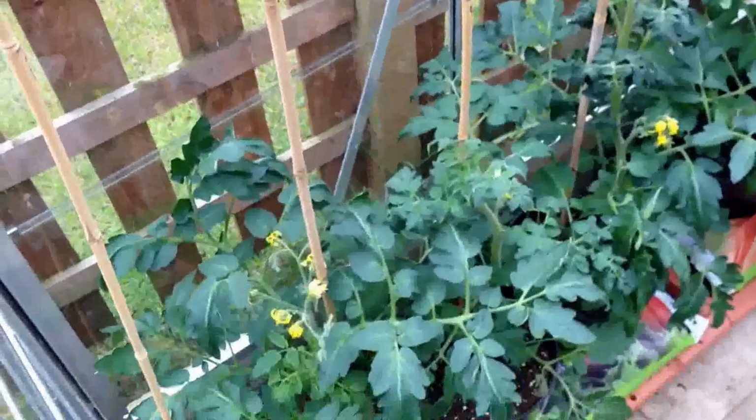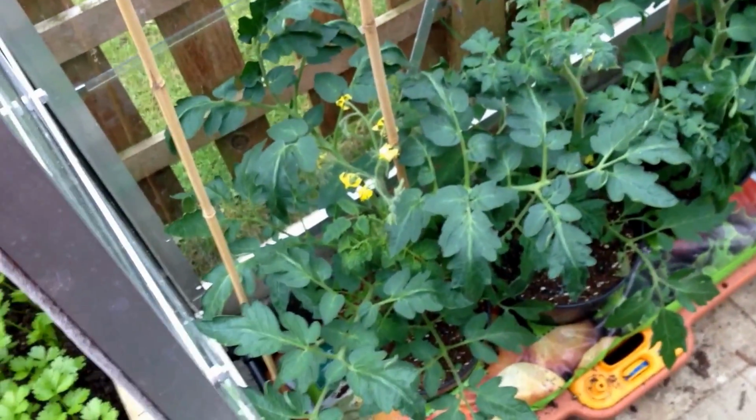Today is Sunday the 15th of June, so I'll give you a little look round to see what we've been up to. So here we are in the greenhouse.